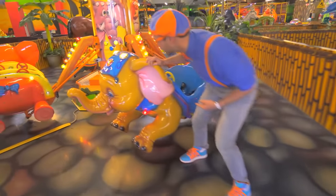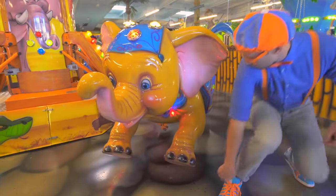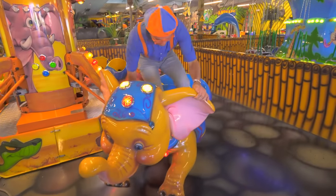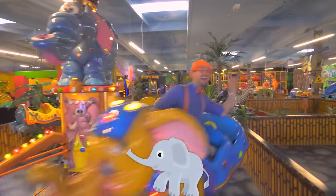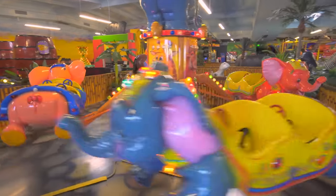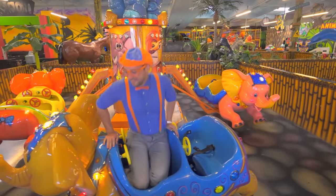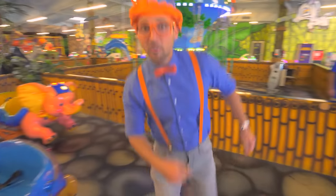Whoa! Look at this! What kind of animal is this? Yeah! It's an elephant! Will you act like an elephant with me? Elephants are so big! Okay, let's ride. Okay, here we go! On the elephant ride, and so much fun acting like an elephant. Let's go ride some more rides.